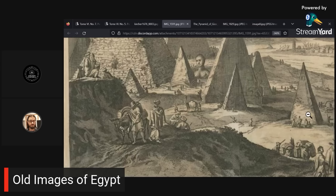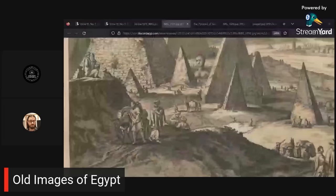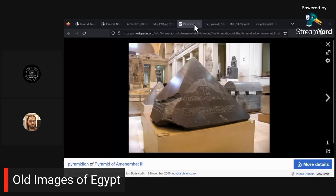So I'm wondering if these were covered in black to provide a reflection, because we know for a fact, if I get up the other picture, one sec. Right, here we go. Yeah, there you go. Yeah, black one. So this is from the Black Pyramid. I'll show you the Black Pyramid today. But what if those pyramids are covered in that black stone?